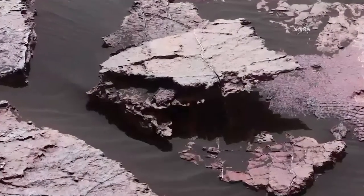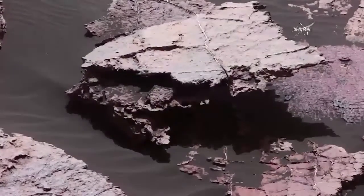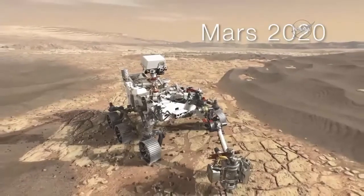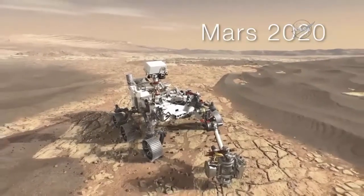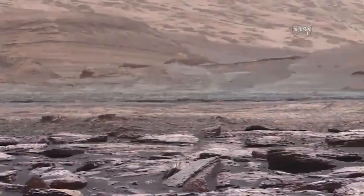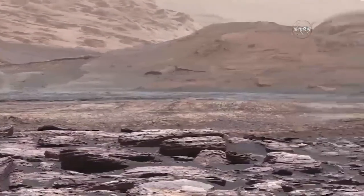I think the one thing that really excites everybody is a question that we ask ourselves over and over again, which is, are we alone in the universe? Is there potential for life on a planet that's not our own? And one of the things that we want to do with Mars 2020, which is going to launch during the next window we have to go to Mars, is understand if there was a potential, or maybe even Mars might have at one time hosted life.